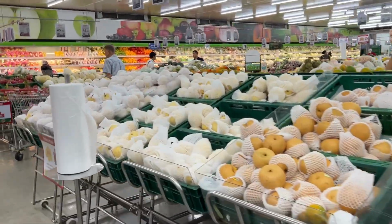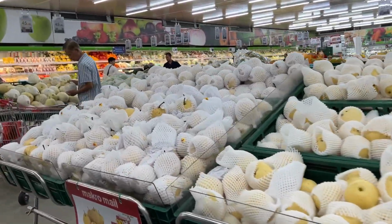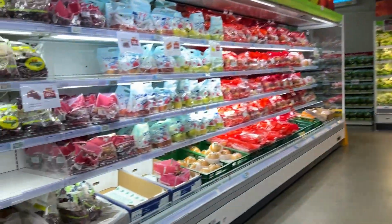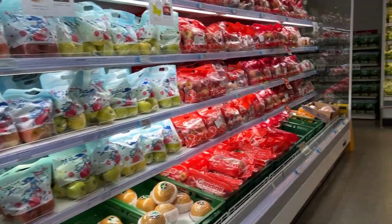Here's the produce section where you get all your fruits. I might have to buy some fruits. I love fruits, so we'll see.